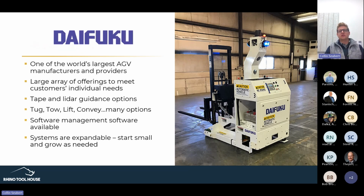And like I mentioned, this is the oldest technology. The company I'm highlighting here, Daifuku, also known as Jervis Webb in other parts of the country, is the oldest manufacturer of this type of technology. They have the most vehicles installed across the world, and they service a number of large customers, some here in Wisconsin. Mercury Marine has a bunch of these AGVs, and so does John Deere in Horicon.